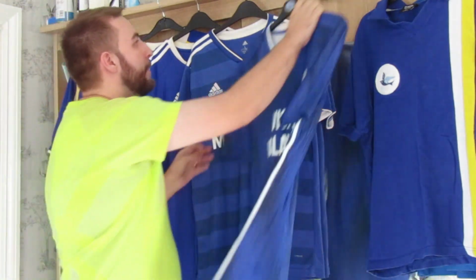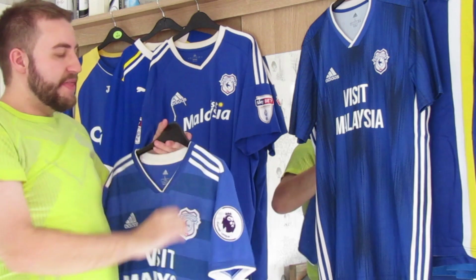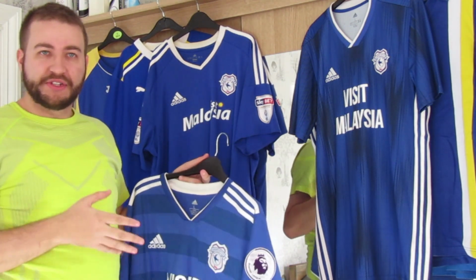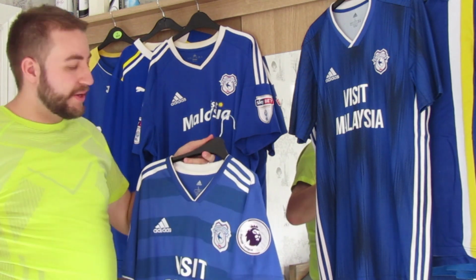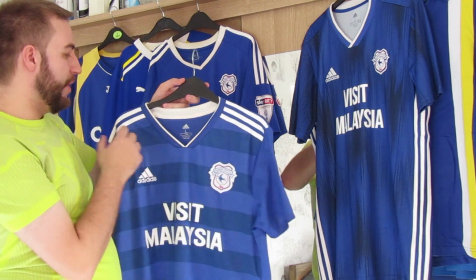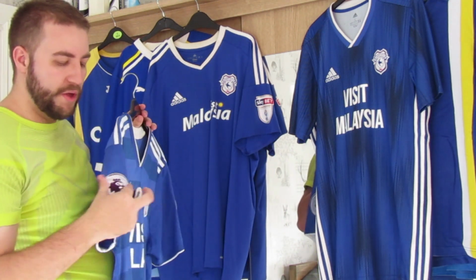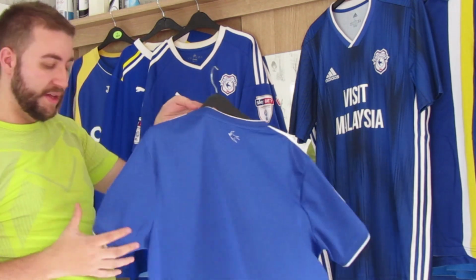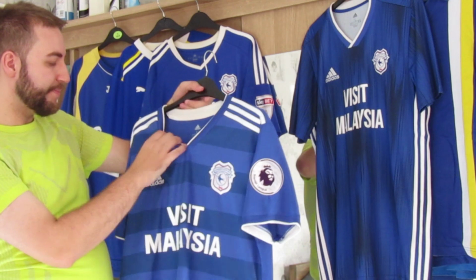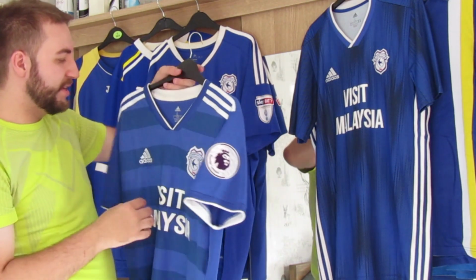Then we move on to another Cardiff City shirt, and this is the first one I have in the Cardiff range, which wasn't bought from the official stuff. This is again an overseas one, but it's not a bad overseas one, to be honest with you. This is from the season they had in the Premier League last time. It's got the Premier League logo, which has very good stitching on the sleeves on both sides. I got the same one. Panda actually has the same one. It's got the dark blue and lighter blue hoops going across the front.